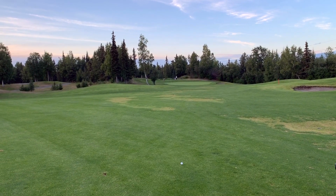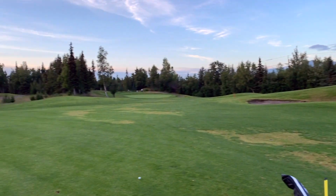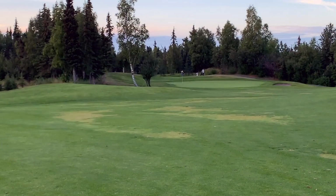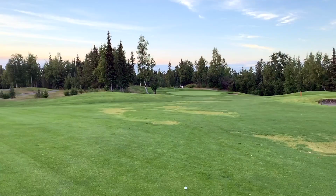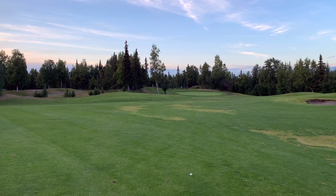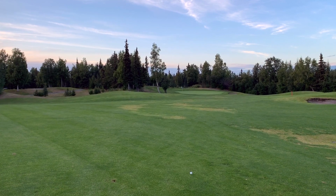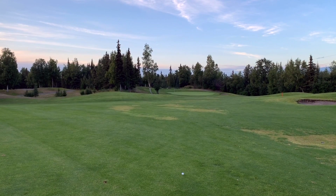So like I said, position A right here in the middle of the fairway. You gotta avoid these bunkers over here. Got about 136 to a back left pin. You can see it right up here. I don't have my pitching wedge, so I'm gonna hit a soft 9 here, try to fly it in low, get it to skip to the back of the green back there.